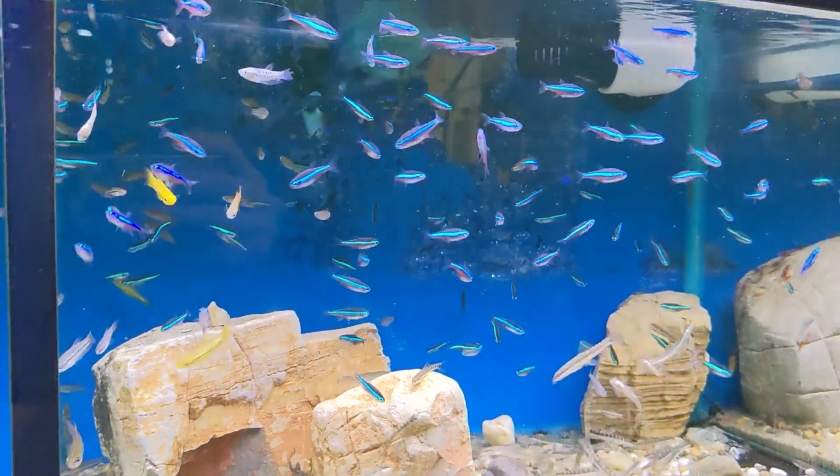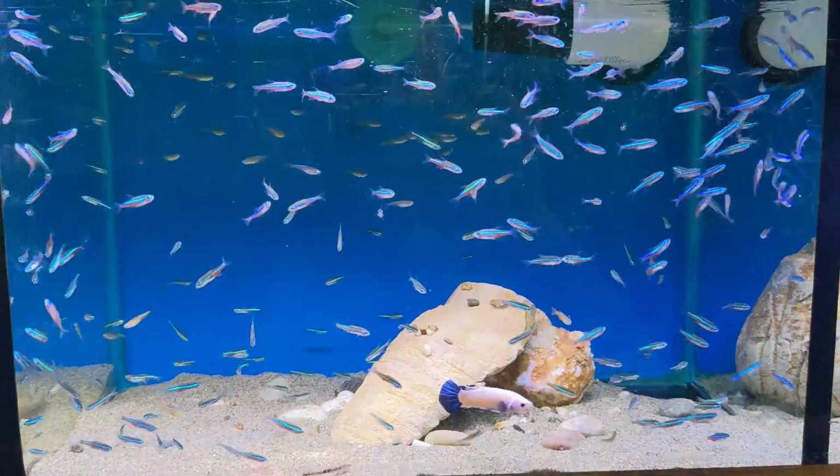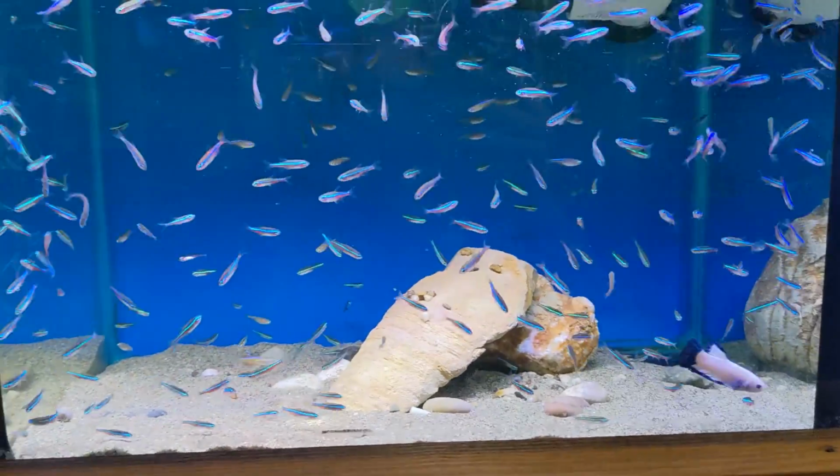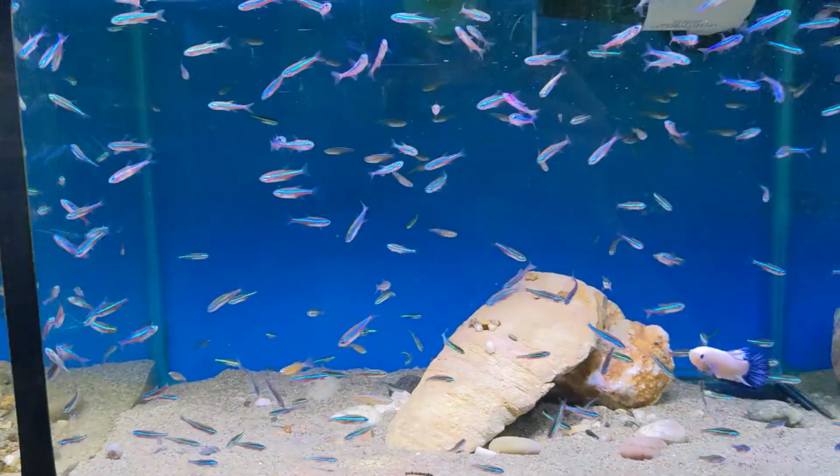and a lot brighter, and you can tell that they've just settled down a little bit more. So these guys have got another few days to go, but they're all buzzing about, they're all swimming around, they're all feeding, so it'll only be a matter of time before they settle down.